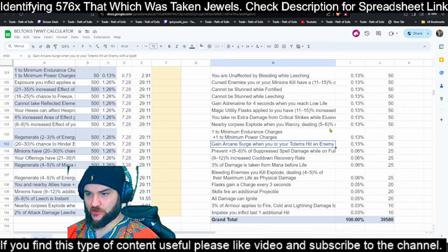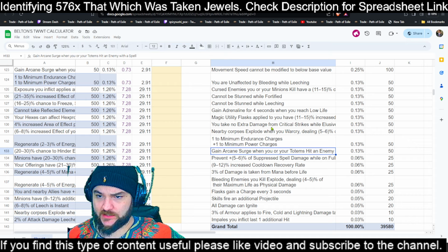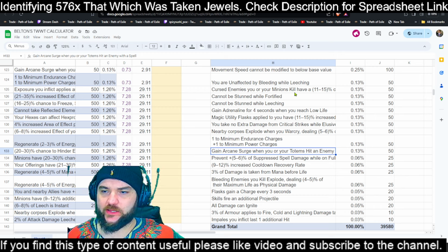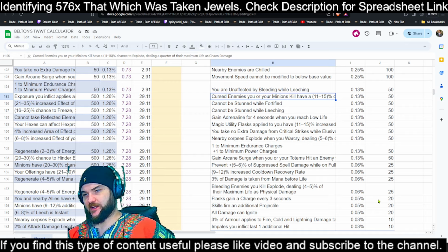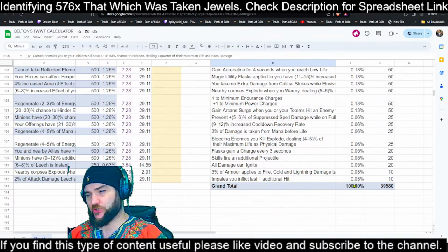And then the next tier of rarity would be Arcane Surge, Minimum Charges, Explosion on Warcry, Take No Damage from Critical Strikes when Elusive, Magic Flasks, Adrenaline, Stun While Leeching and Fortified, and Bleeding, and Cursed Enemies will explode. So that's that next thing. And then past that, we get into some more common modifiers. So those will be the first batch that we are kind of searching out.